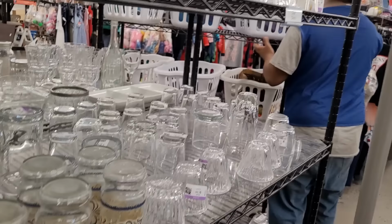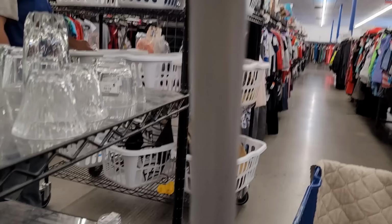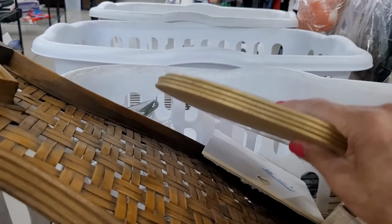They have just brought out a new cart, so let's wait until we're not going to be in the way and have a little peek to see what there is. Let's scoot over here. We can peek in this end basket. Some vintage placemats. There's a little wall hanging there. What's this? Canister.